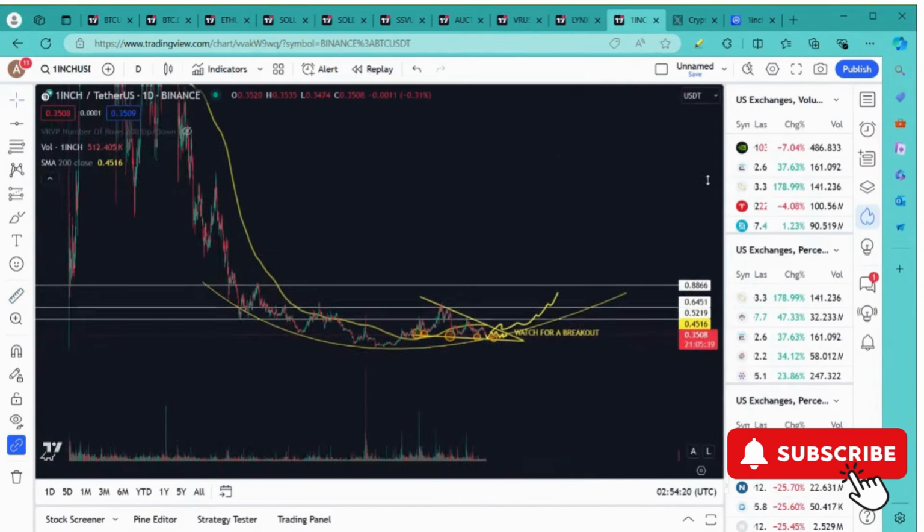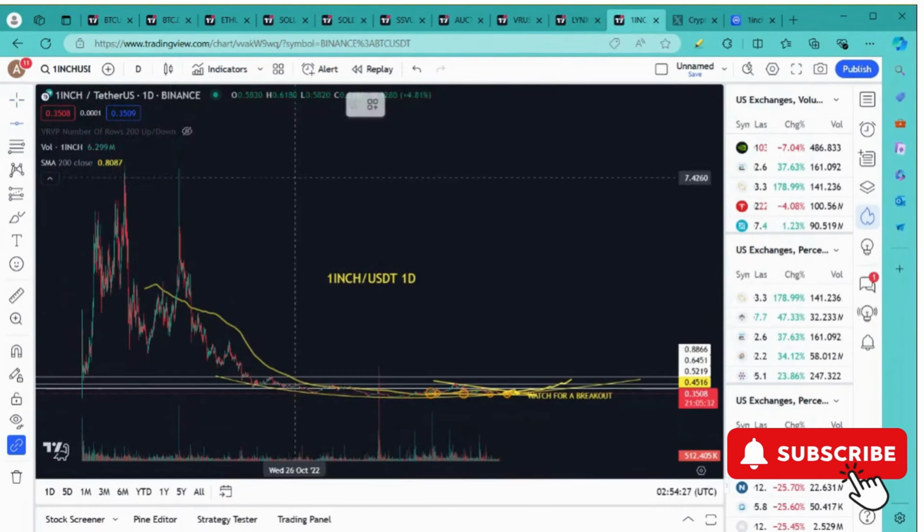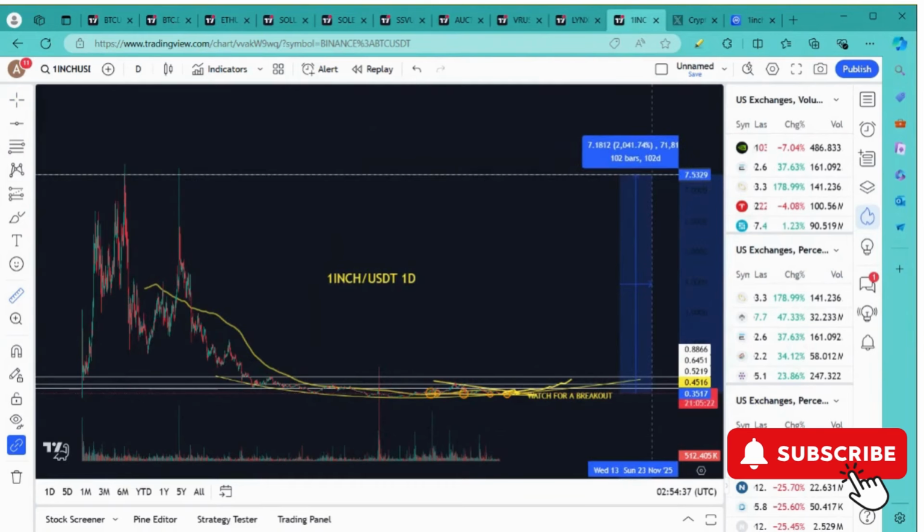Now, let's say that 1inch does something crazy and comes all the way back to the previous all-time high, or even breaks above, right? Let's look at this move out of curiosity. From the current levels to the previous all-time high, that's over a 2,000% move, guys, okay? 1inch, it's gonna make it happen, I'm telling you.